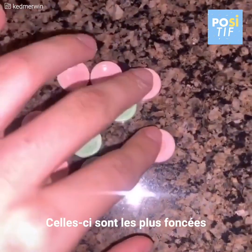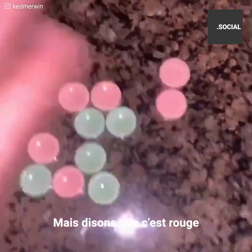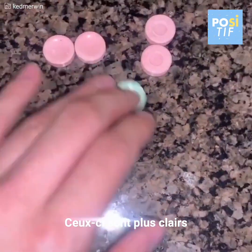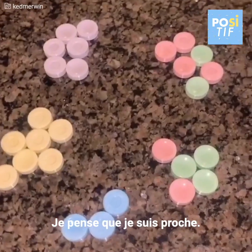These two are pretty dark. That might just be because they're face up, but we'll call those reds. And these are pretty light. This pile's way too small. Okay. I think I at least got close.